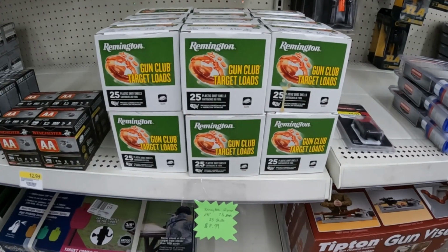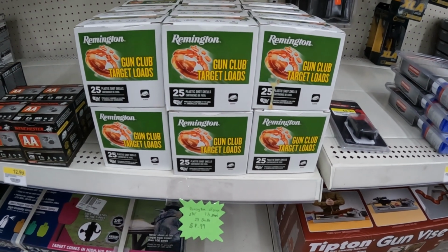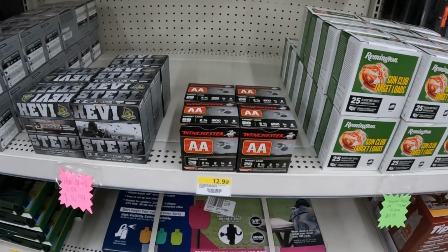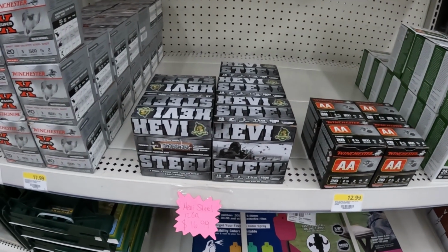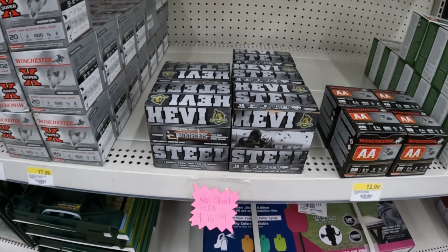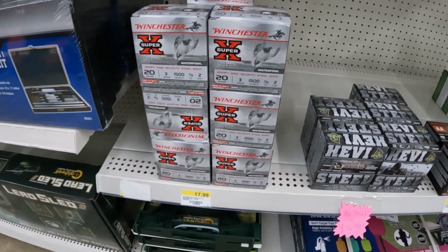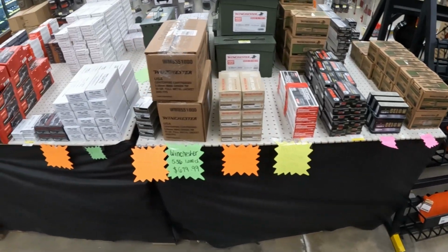Got some Remington Gun Club target down here, number eight shot for $8.99, so I might get a couple of those. Actually 28 gauge, $12.99. A heavy steel shot, number three inch, that's that steel shot stuff, $16.99. And still got the number two 20 gauge for $17.99. So quite a bit of new stuff in here this morning.